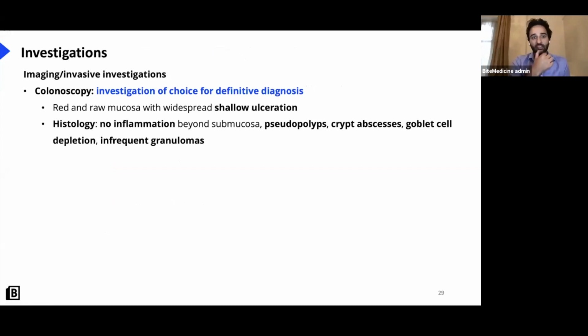Okie dokie. So moving on to some more imaging and invasive investigations. There's often some discrepancy or controversy as to how we are going to diagnose UC. Can you just do a flexible sigmoidoscopy? Can you do a rigid sigmoidoscopy? Do you need to do a colonoscopy? Well, looking at the literature, for any patient with suspected inflammatory bowel disease you need to do a colonoscopy, i.e. an assessment of the entire large bowel, not just up to the sigmoid.